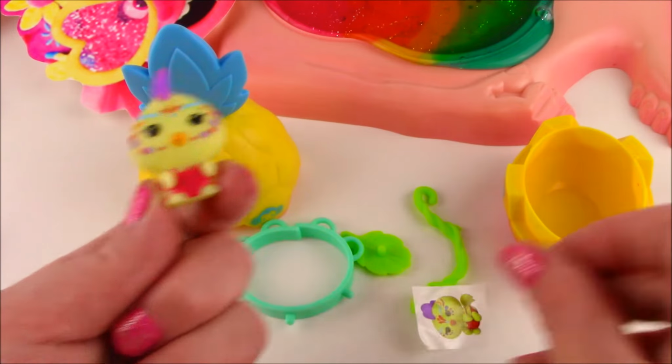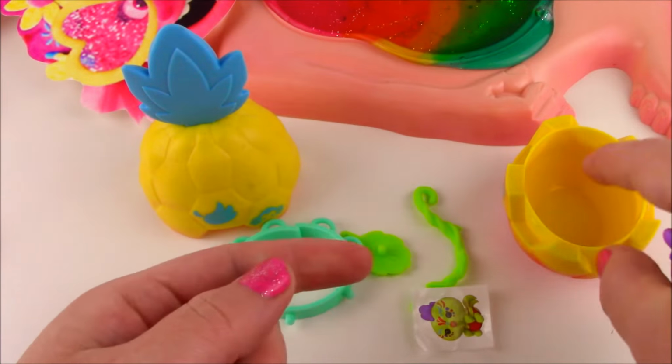So funny. So when you are finished with all of these pieces, I think you could just pop them right into this little pineapple here. I think they'll all fit inside and store them as like a little storage container.